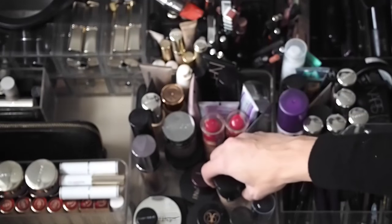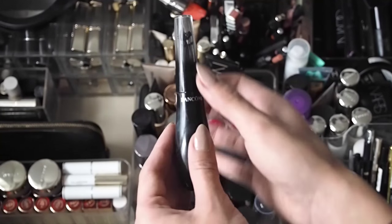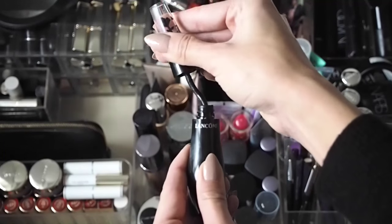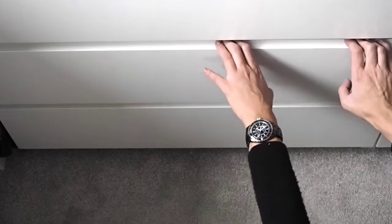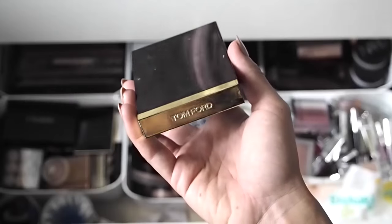And my favourite foundation at the moment, there's a reason why all the bloggers are raving about it. And then my favourite mascara, again from Lancôme. And finally, I love refreshing my makeup with this Urban Decay Vitamin Spray. And behind drawer number two, I have powders, bronzers, eyeshadows and highlighters.